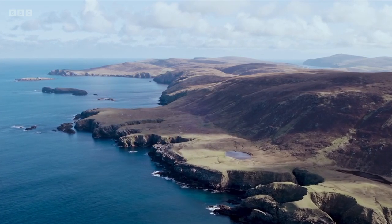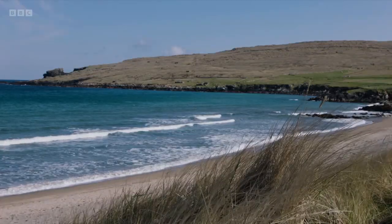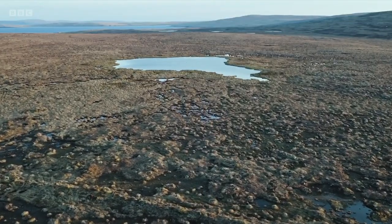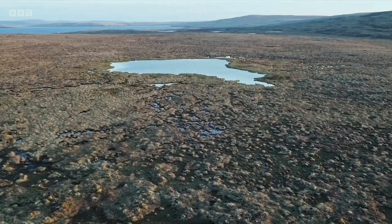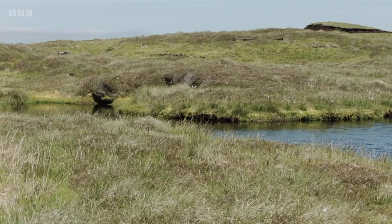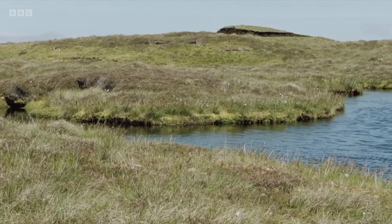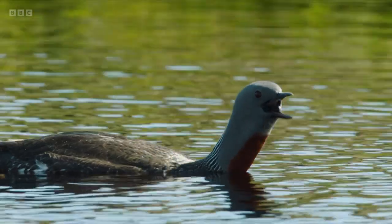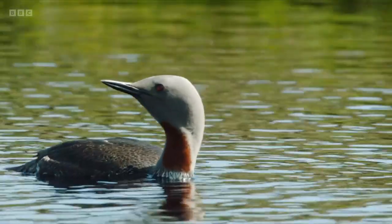The Shetland Isles, our most northerly landmass. At first glance, deserted. But then, a voice. Carried on the wind. A sound once thought to herald the arrival of wet weather. The call of the rain goose, better known as the red-throated diver.